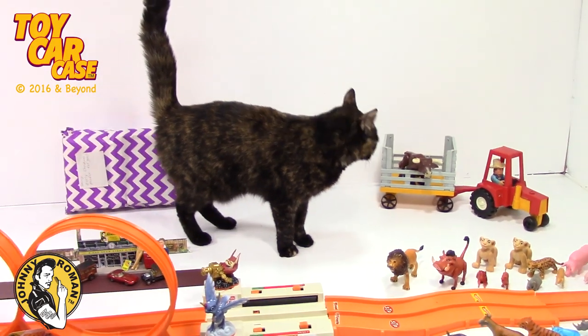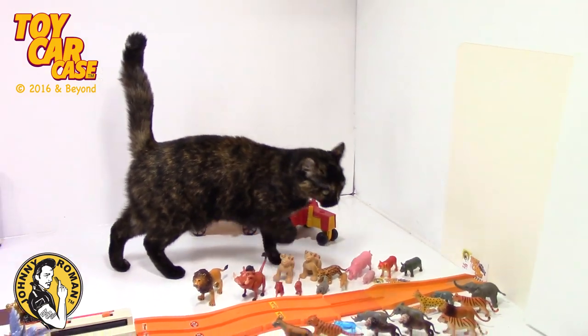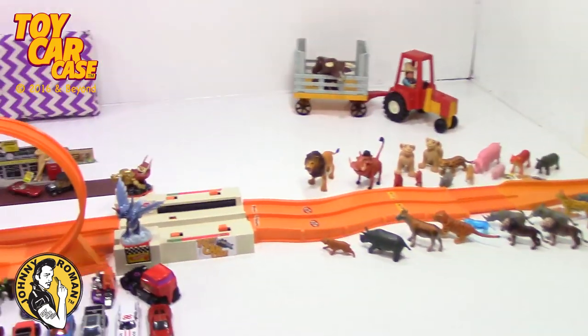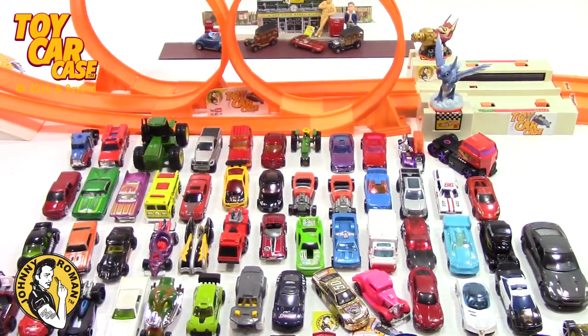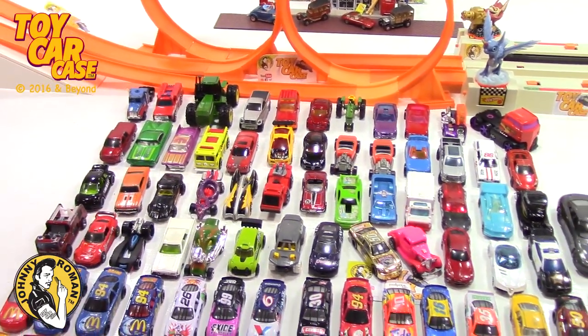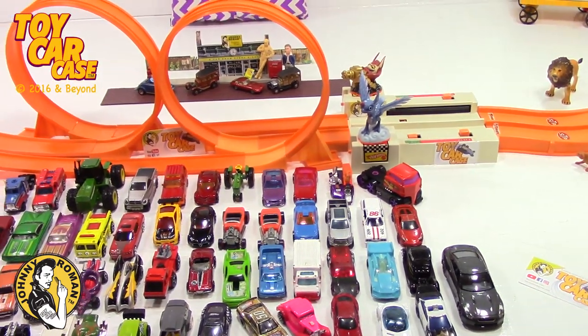So here's the mighty Ruthie checking out the supper club. She doesn't like the hot lights. Anyways, let's get racing and see what Ruthie does. Okay, here we go.